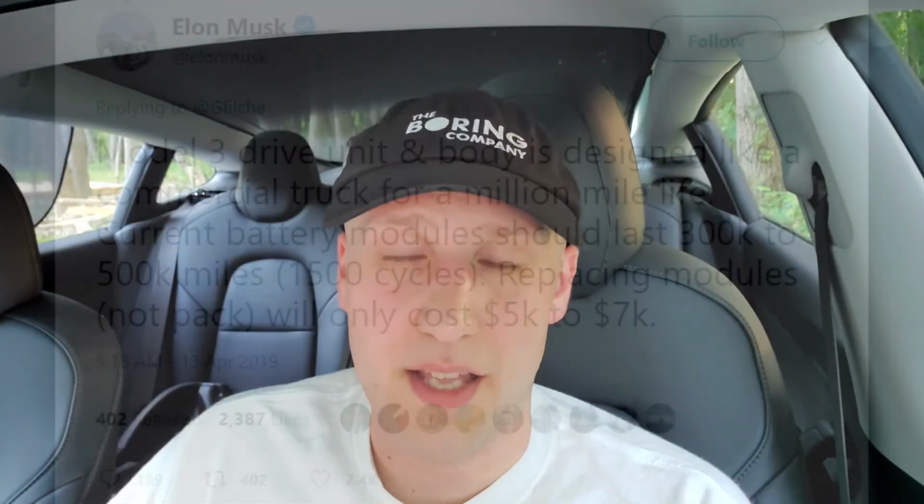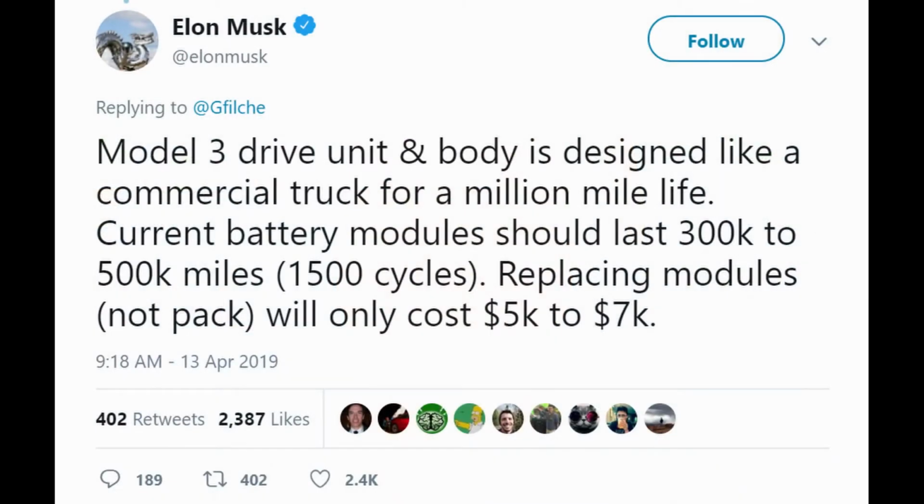Elon Musk claims that the electric motors in these vehicles are rated to go 1 million miles, and the battery is rated to go anywhere from 300,000 to 500,000 miles before you need to replace it. We'll see if these claims hold up over time, but so far in my 6 months, I really haven't had to do much. I've spent maybe an hour of my time on maintenance in this car in the past 6 months, which includes driving to Discount Tire and getting my tires rotated for free. Yes, if you didn't know, Discount Tire will rotate your tires for free.